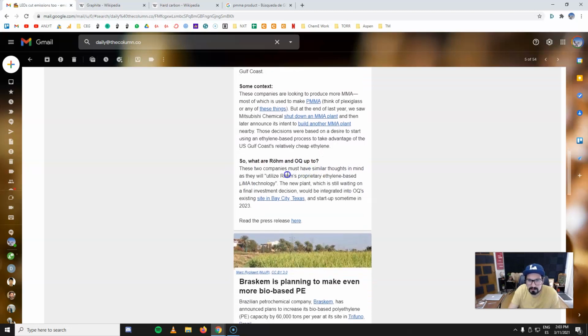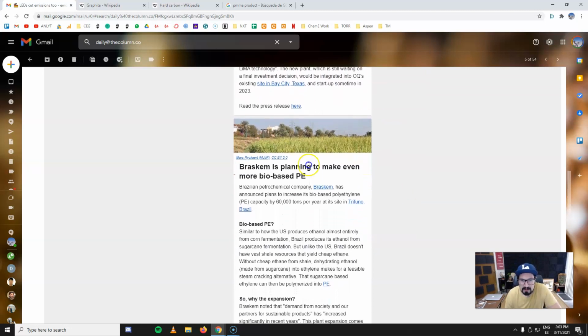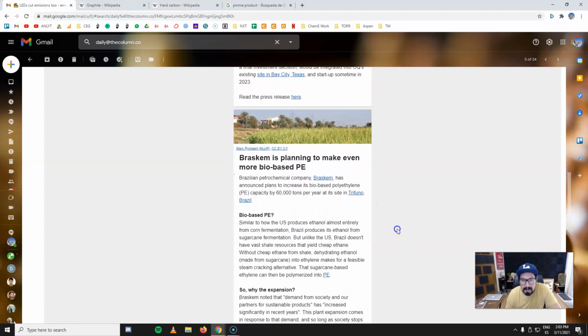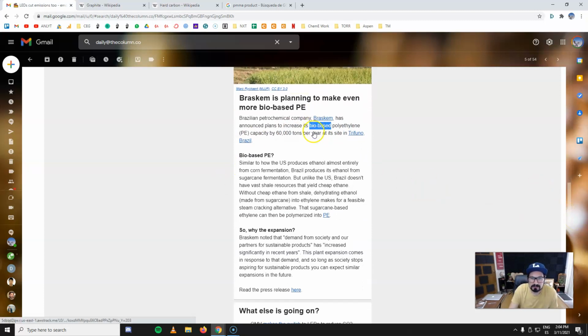Well, ROM is property, okay, ethylene-based technologies. Of course, you want to increase the value of ethylene gas. Braskem is planning to make even more bio-based polyethylene. That's great. Actually, I don't know why Brazil has this goal or focus on converting to biomaterials, which is of course great. So Braskem, remember, is a huge oil and gas company from Brazil. It's going to be making this bio-based polyethylene at 60 tons per year.